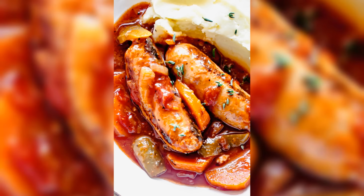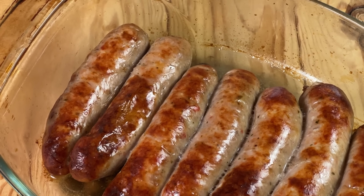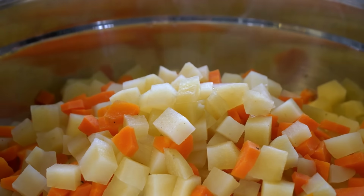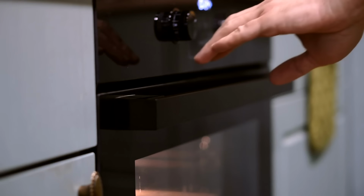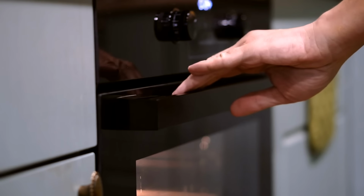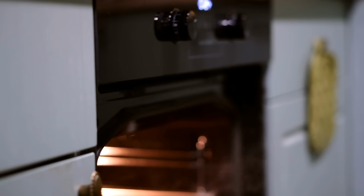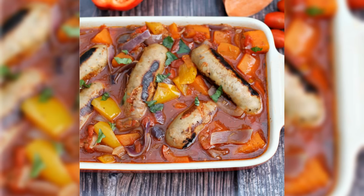Sausage casserole. Sausage casserole is a hearty, comforting dish that combines savory sausages with vegetables and a rich sauce, all baked together to perfection. To prepare, brown sausages in a pan, then layer them in a casserole dish with sliced potatoes, onions, and carrots. Pour over a simple gravy or tomato sauce, cover, and bake until the vegetables are tender and the sausages are cooked through. The result is a flavorful, warming meal that's perfect for feeding a crowd or enjoying as leftovers the next day.